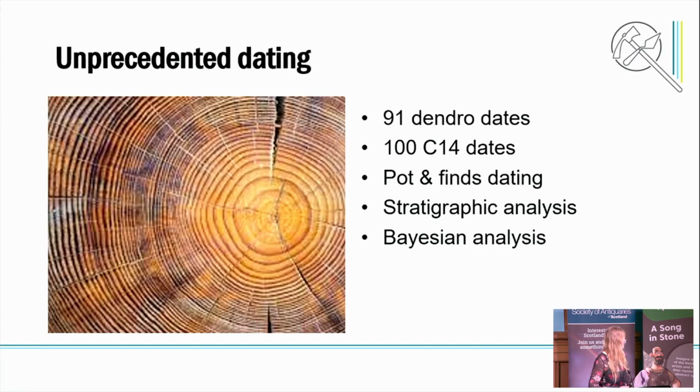We also, dating, we have got 91 potential dendro samples. 91! And we're going to run them all. And when you put them all together, if they all join up, we get the background tree ring sequence for Southeast Scotland, which at the moment doesn't exist.